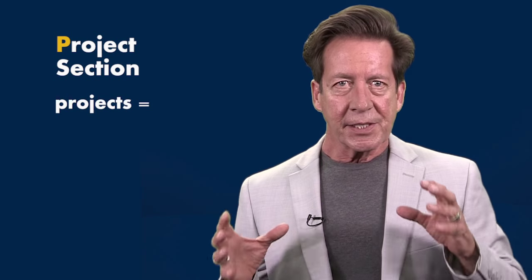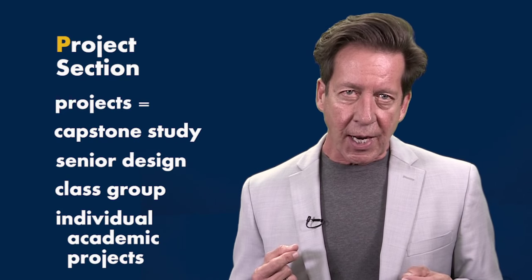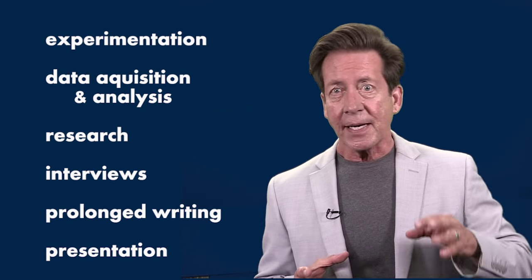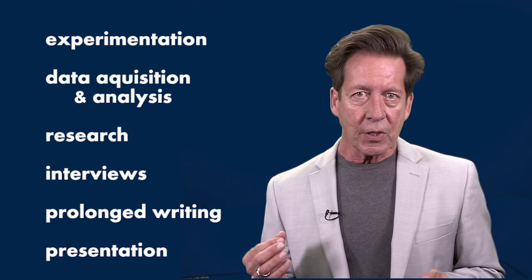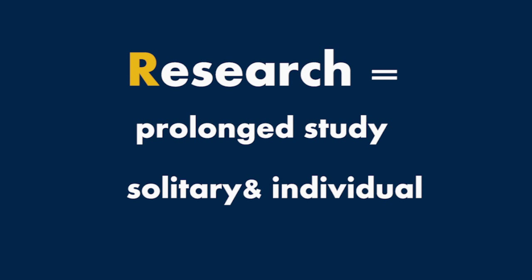Recruiters are becoming more interested in project sections on resumes because they often show the real work of a student or new hire. Projects can be group or individual and consist of capstone study, senior design, class group, and individual academic projects. A project is an assigned topic of inquiry or study that takes a specified period of time to complete and may involve any combination of experimentation, data acquisition and analysis, research, interviews, prolonged writing, and/or presentation. Research is prolonged study, which may have the same components and goals as a project, but is solitary and individual in its pursuit. And it's possible that an engaged and active student will have both sections in a later version of the resume.